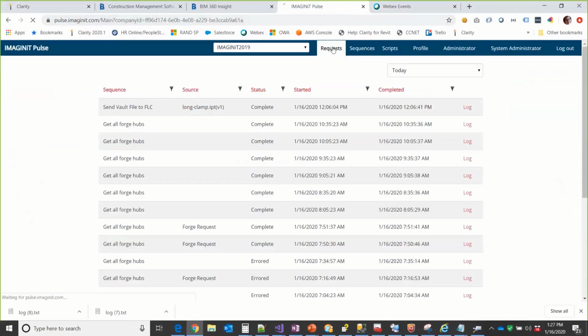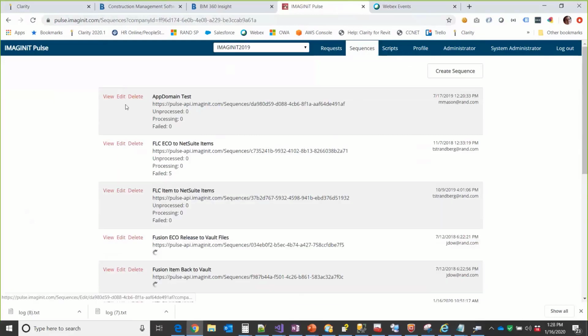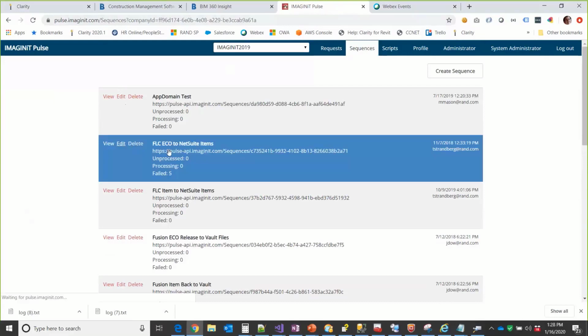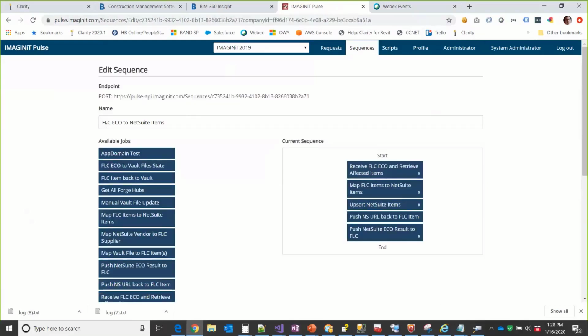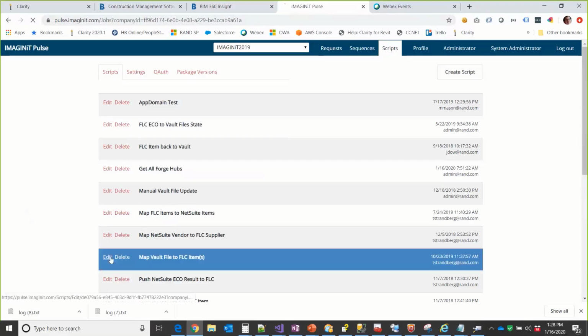So here is the Pulse environment right now. We have the various requests that have been flowing through the system. We have sequences, which are lists of multiple scripts put together. For example, this particular Fusion Lifecycle ECO going to NetSuite items is these scripts put together. And then if we go in and look at a particular script, let me look at how we do the mapping of Vault to Fusion Lifecycle items.